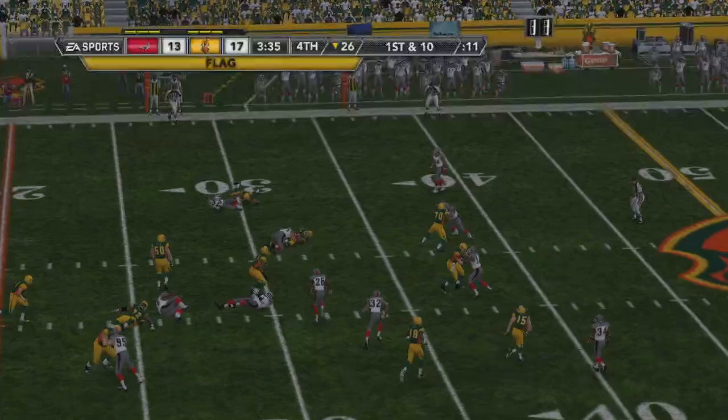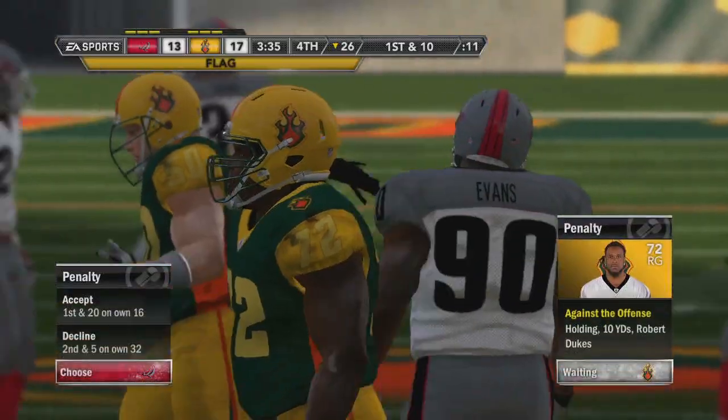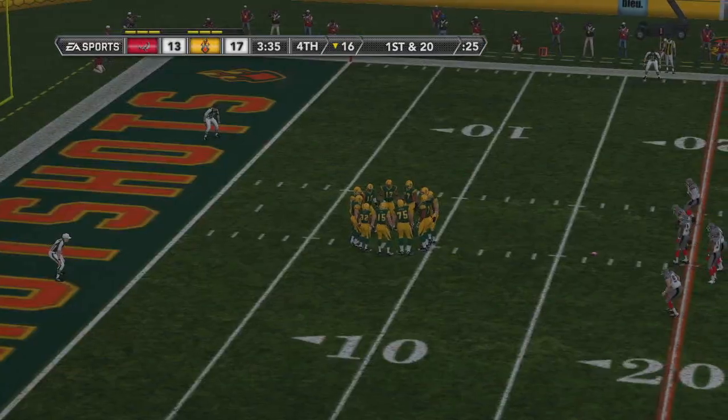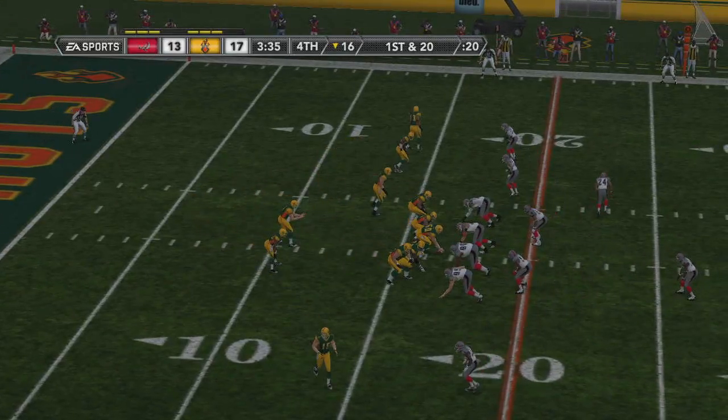Hunter takes it up the middle. He's wrestled down around the 32-yard line by number 93. And that flag was thrown in the neighborhood of holding. Number 72 is flagged for a hold on the play. So the penalty pushes them back for a first and long.